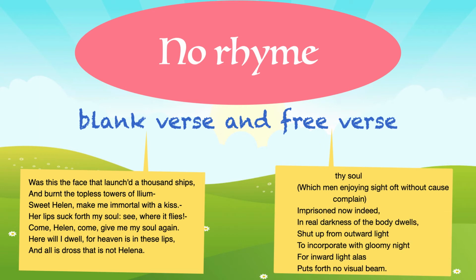Thy soul, which men enjoying sight oft without cause complain, imprisoned now indeed in real darkness of the body dwells. Shut up from outward light to incorporate with gloomy night, for inward light, alas, puts forth no visual beam.